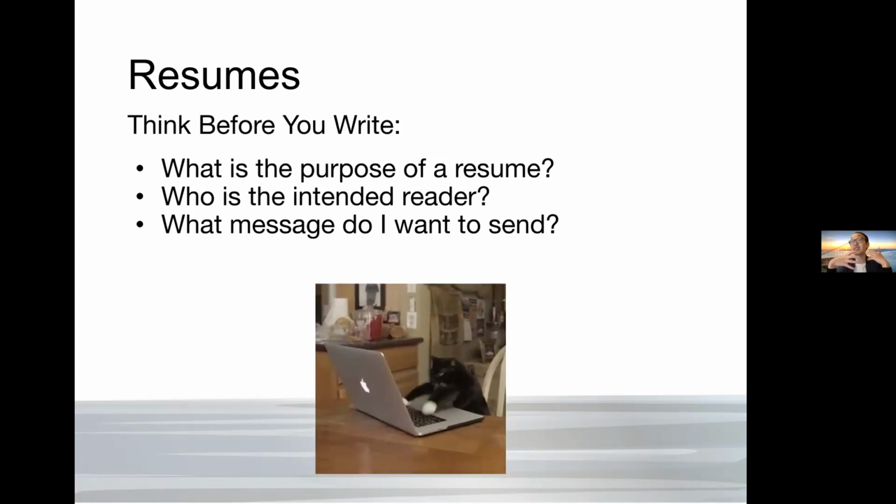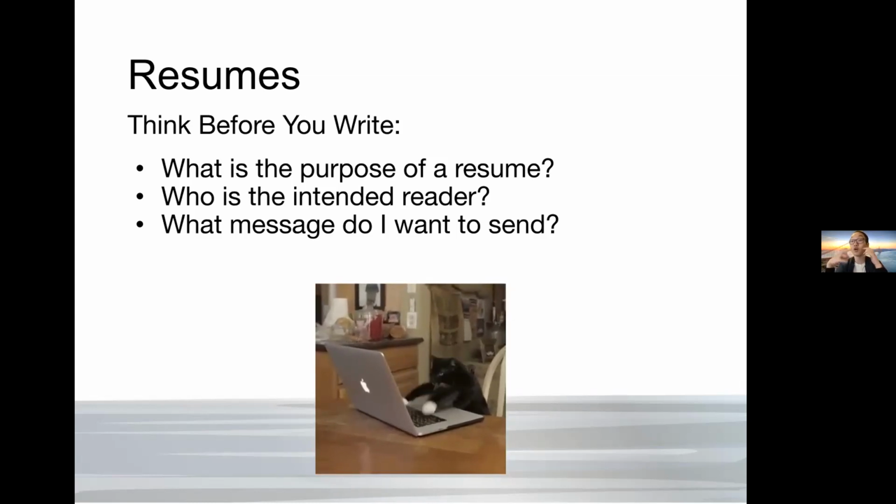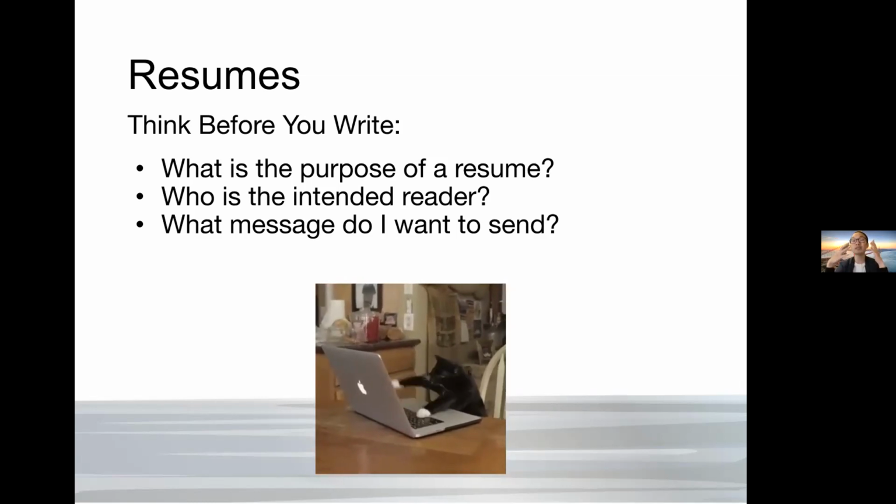And then lastly, what sort of message do you want to send? Do you want to convey yourself as someone who is talented across multiple different skill sets? Do you want to have a mix of both soft skills and hard skills on your resume? Are you more focused on showing people that you're really good at programming and that you know how to work with a variety of different frameworks and programming languages? It also really depends on the organization that you're applying to and what their company or culture values. So that's also something you want to keep in mind. And it's also closely associated with who the intended reader is, knowing what the other company is looking for when they're looking at your resume.